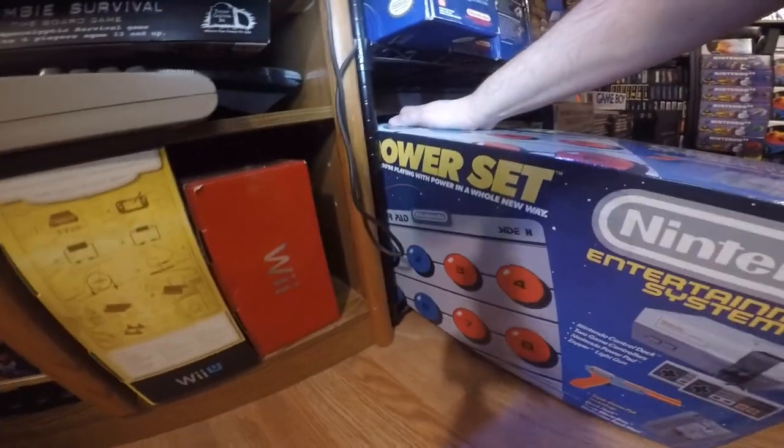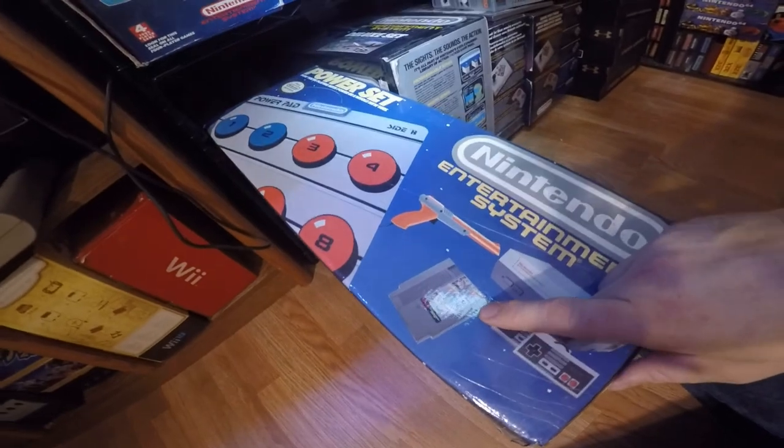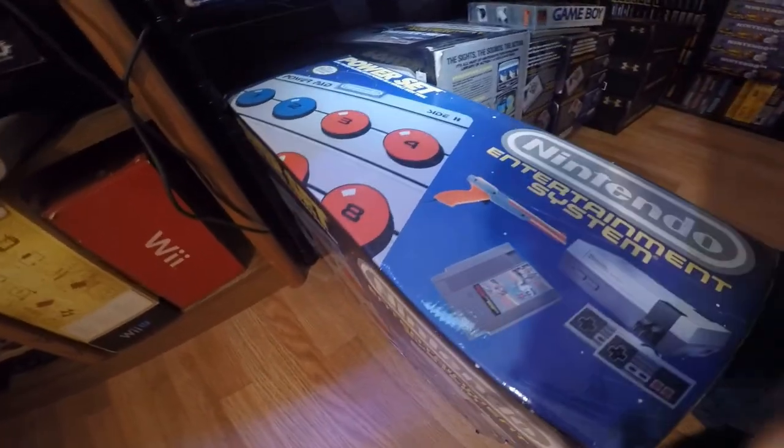And last but not least, this is the power set. It comes with the power pad. It's a power pad, and you get the special three-pack of games. It comes with Mario, Duck Hunt and World Class Track Meet.